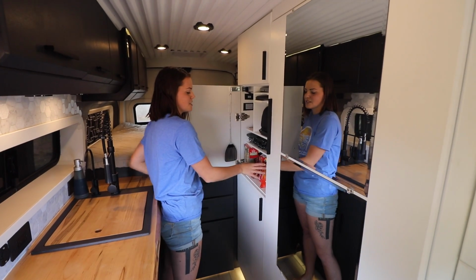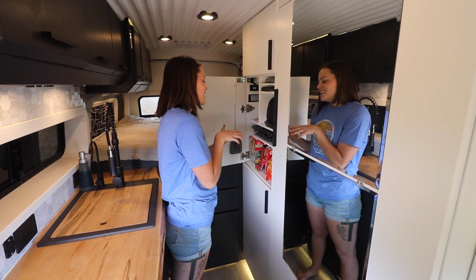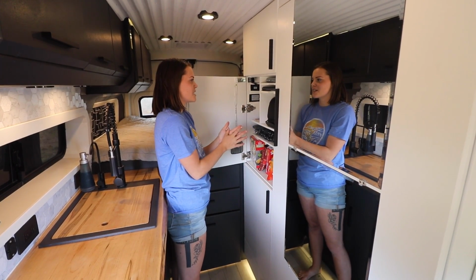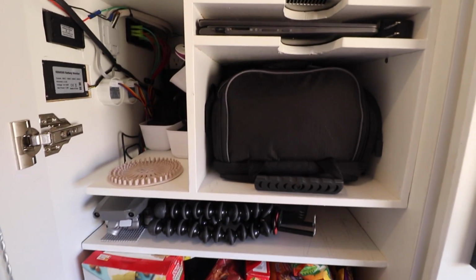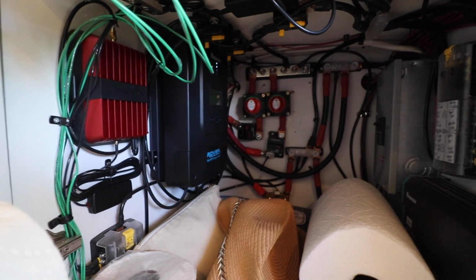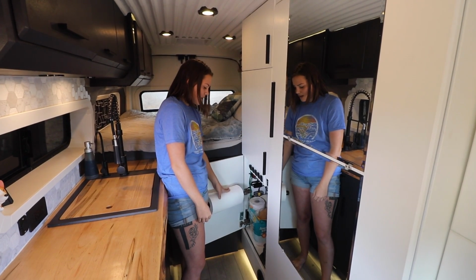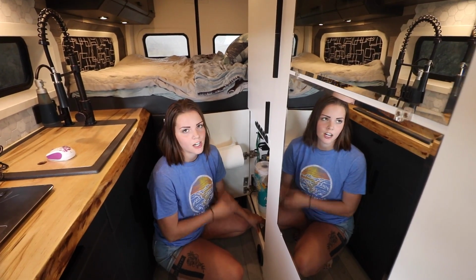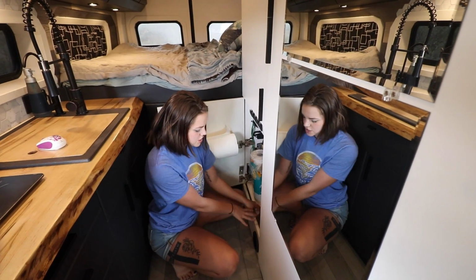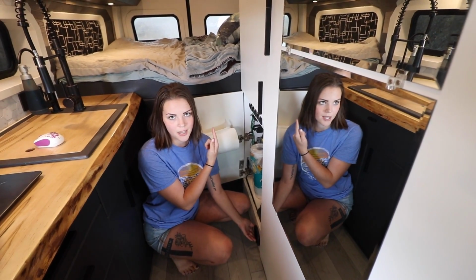Here we have some extra pantry space. We like to keep our snacks closer to the bed for obvious reasons. And we've got all of our electronics up here and we have outlets back here for charging as well. Down here we have all of our electrical and some random storage along with our paper towels. Also down here we have our S-Bar D4 diesel heater. It is underneath this shelf here and the air comes out right here, keeps us nice and toasty in bed.